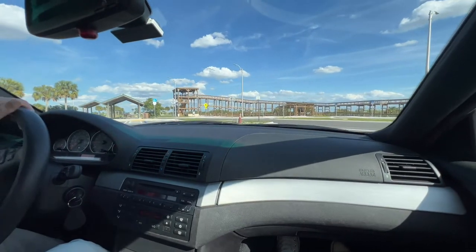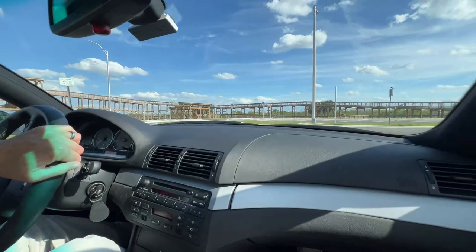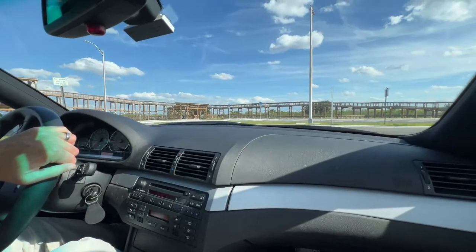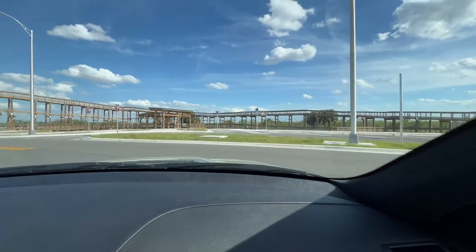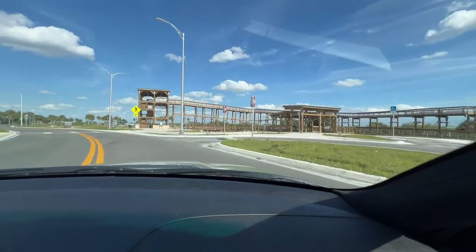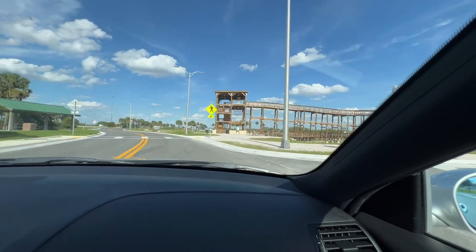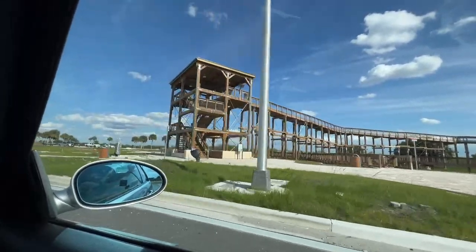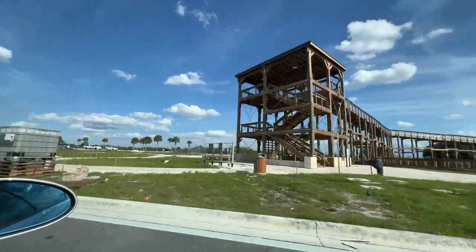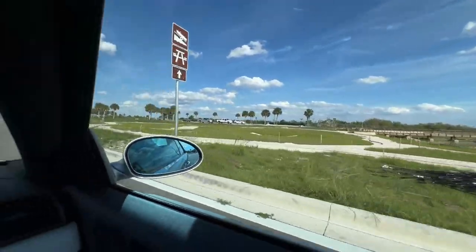I don't know if it's going to open this summer, but it's not open. Isn't that awesome? Look at how high it is. But it's locked now, so no trespassing. We can't go up on it now. We have to wait until it's fully ready.